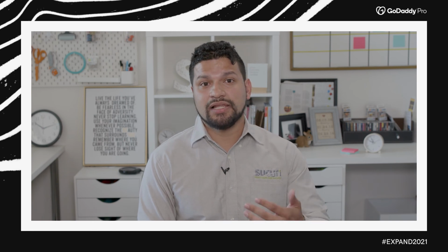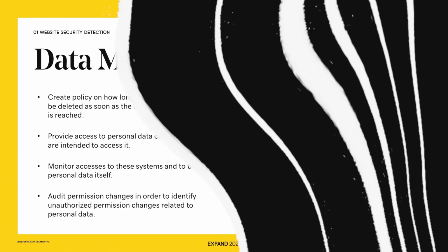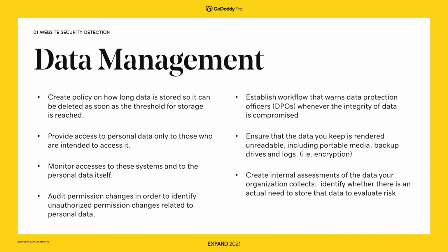That goes into some of the line items here as well, in terms of data management. So understanding, if you have clients that are asking who has access to my data and why you're using it, and then answering after that, well, these are the people who have access and this is how I'm limiting access.